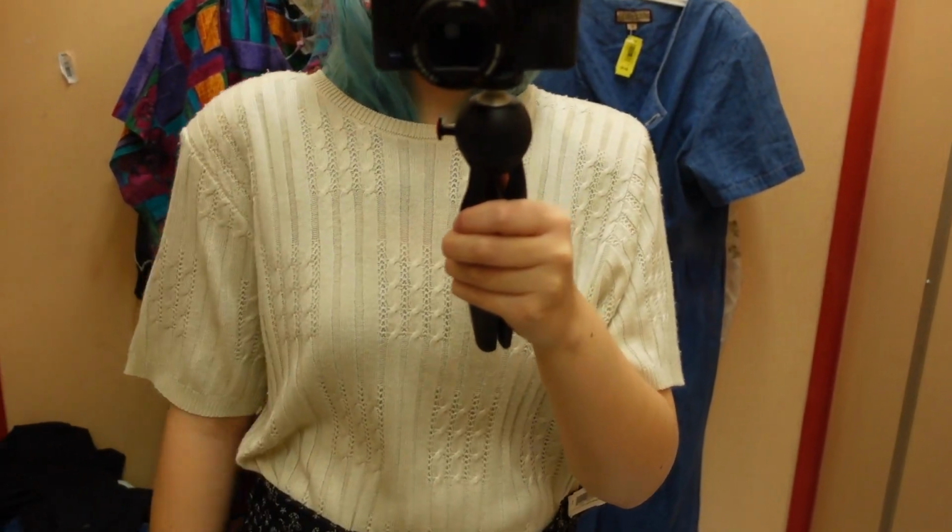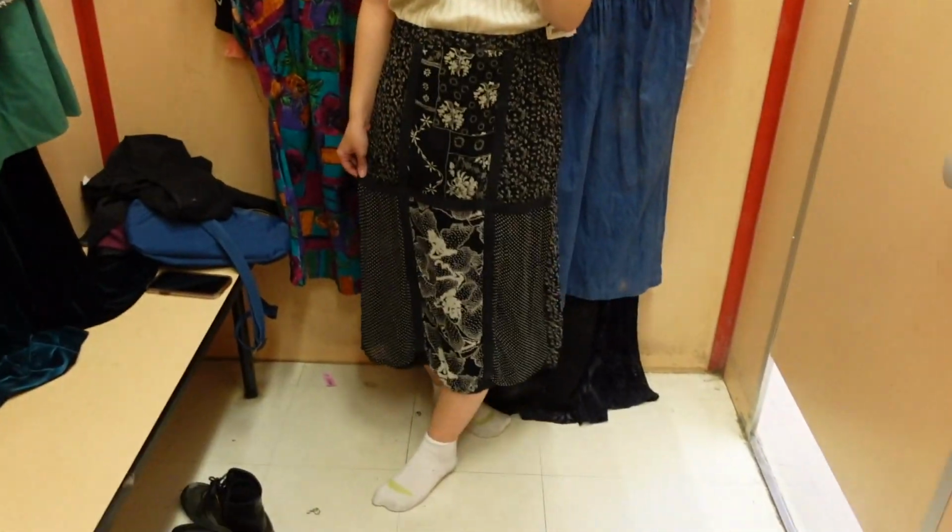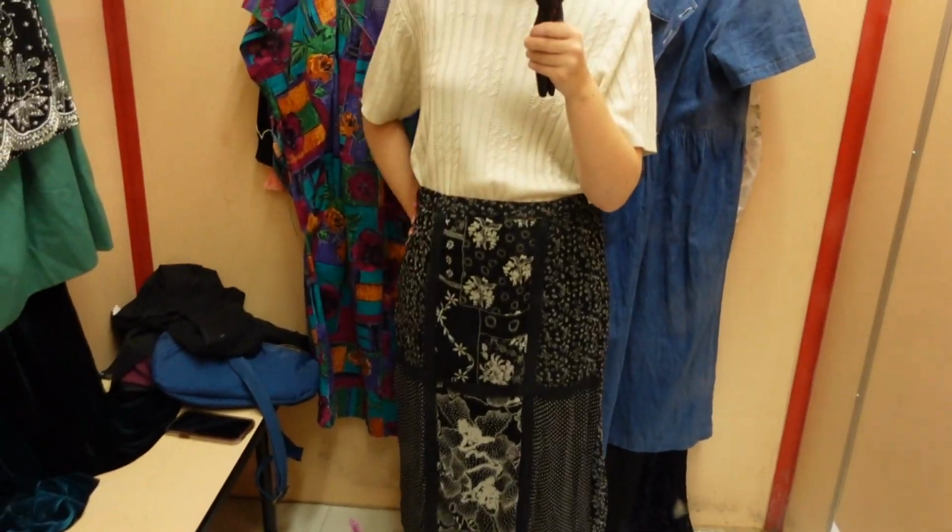Next up is just this basic, I don't know, 90s sweater shirt thing and the skirt. I thought both of these pieces were okay.